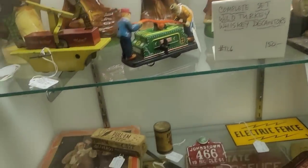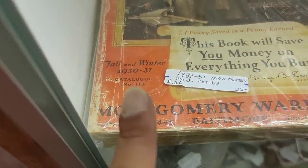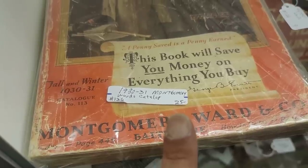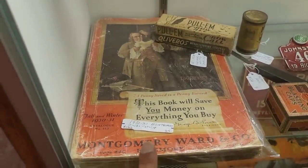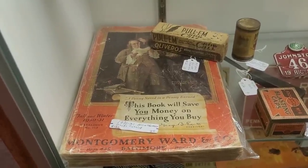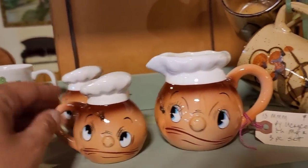15% off everything, and I found one of my favorite things of this adventure today. It is this 1930/31 Montgomery Ward catalog. Now, there are some obvious signs of wear, but let me tell you what, and you are going to see the interior towards the end of the video. Oh, you guys, wait till you see it. I'm so happy I got that.